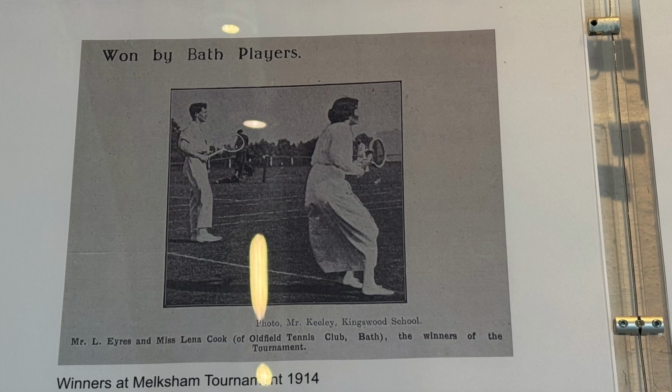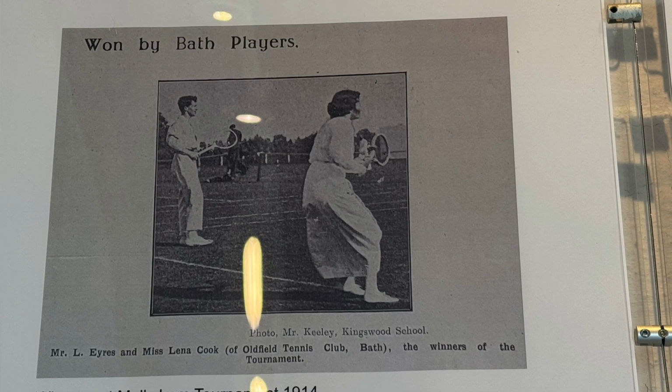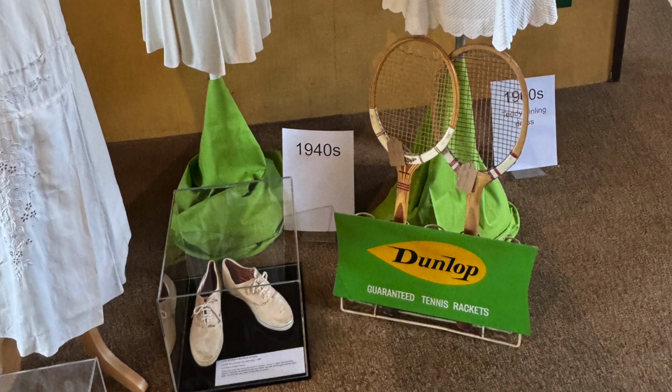I mean, these are women's outfits. I think for men, ironically, it was easier. They just wore white trousers and a white shirt. But yes, I think that because the costumes became easier to wear, it became more popular. Before we go any further, is tennis a British invention?